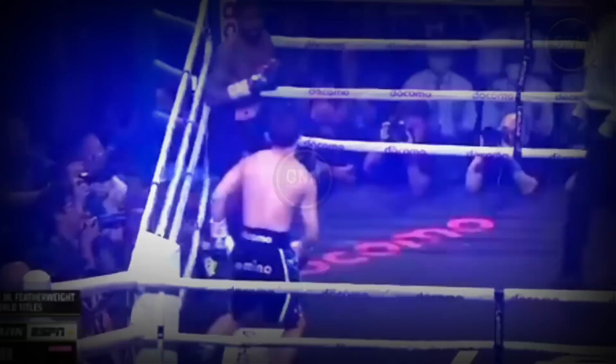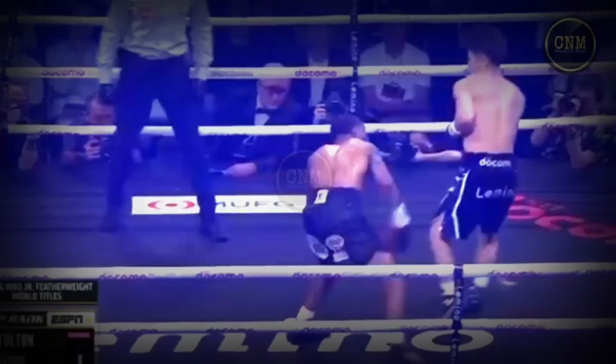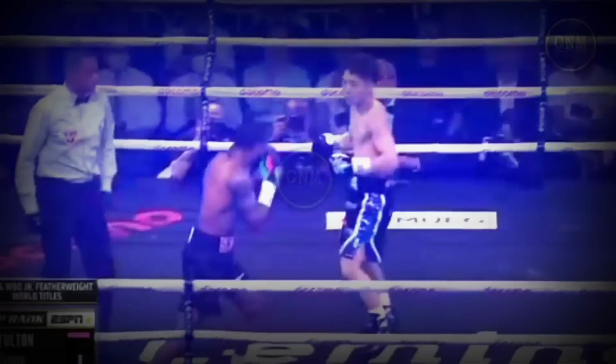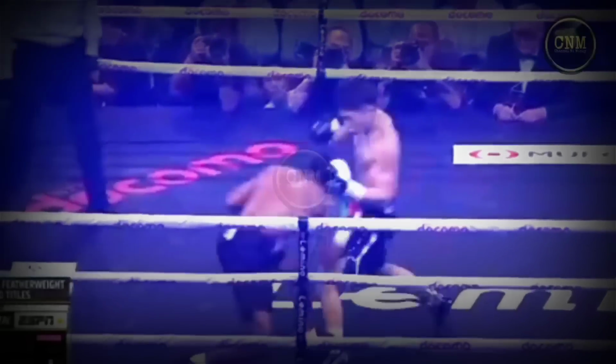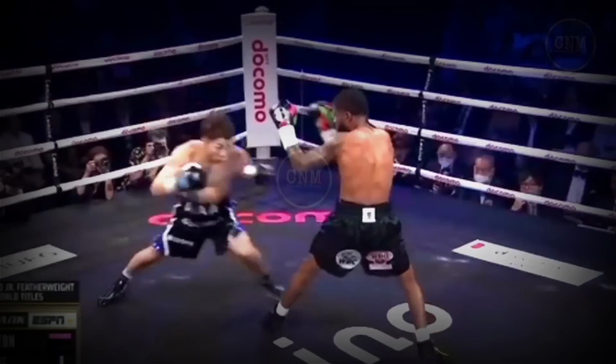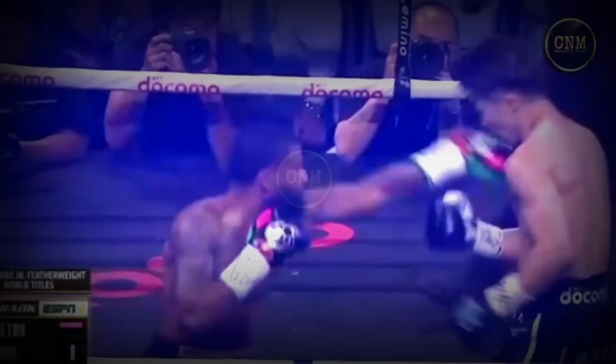Double jab comes upstairs with the right hand. Heavy blows coming from Inoue. Steps forward and backs off. You can see how calm and controlled he is early on here, as he comes with a three. He wants to make every one count. It's the quickness and strength.